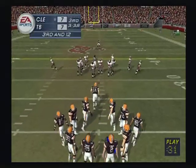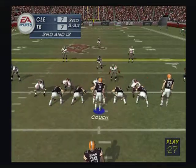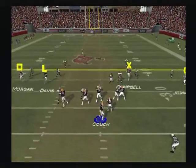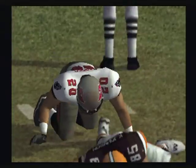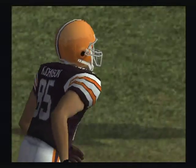They'll be faced with a long third down play here. Set, let's go. Looking to pass. Surveying the field. Rolls right. Couch lets it fly. Barber makes the play at the 40-yard line. For an 11-yard gain.